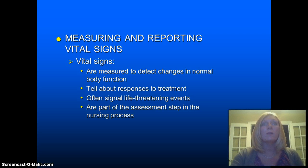Measuring or reporting the vital signs. Our vital signs are measured to detect changes in normal body function. They also tell about responses to treatment. For instance, if I went through a surgery, it would tell me how I was responding to post-surgery treatment. If I had a blood transfusion, we'd be monitoring my vital signs.